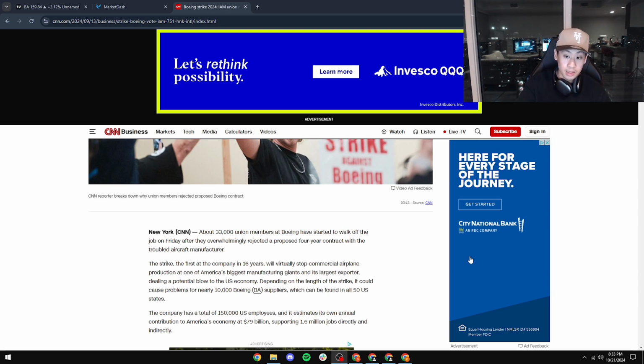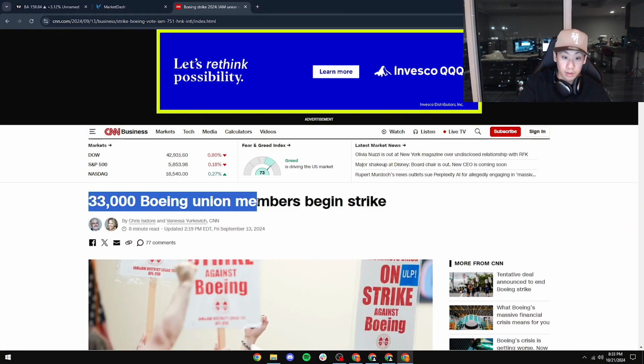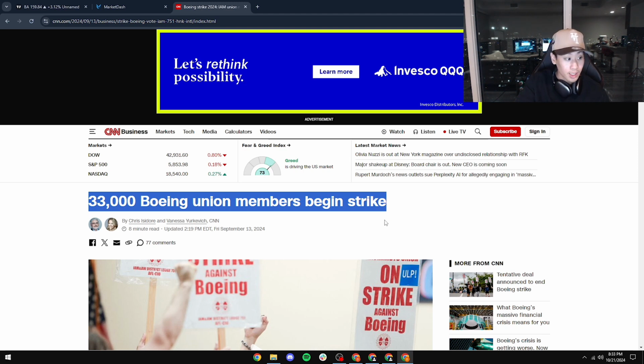Boeing stock on September 13th, Friday, announced 33,000 Boeing union members began their strike, right? This strike, as you guys have probably read in the headlines, was ongoing for the past couple of weeks. The fact of the matter is, I understood that strikes at Boeing typically last anywhere between 1 to 2 months. But it is a temporary thing, right? So a current headwind that is going to be a tailwind in the future. I, as a value investor, take advantage of that volatility in the stock market because I understood that the stock was just very inherently undervalued.